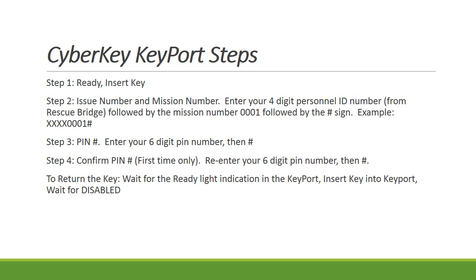90220001 pound. Step 3. Enter your PIN number. This is a 6-digit PIN number, then press pound. Step 4. Confirm your PIN number the first time only. Re-enter your 6-digit PIN number, then press pound. In order to return a key to the key port, wait for the ready light indication on the key port, insert the key into the key port, and wait for the disabled message.